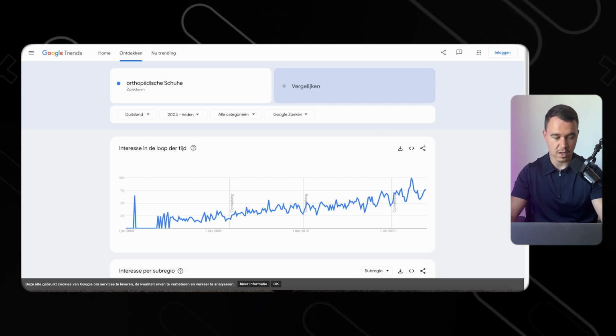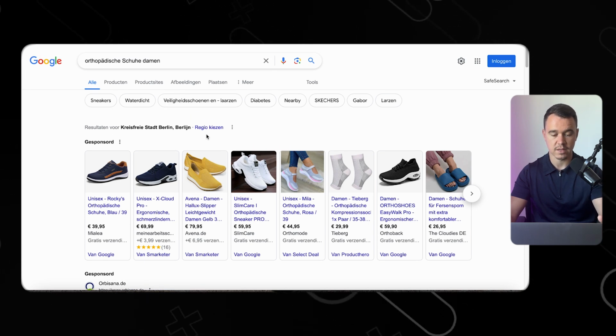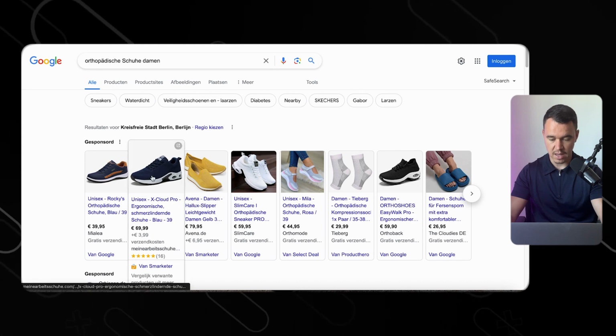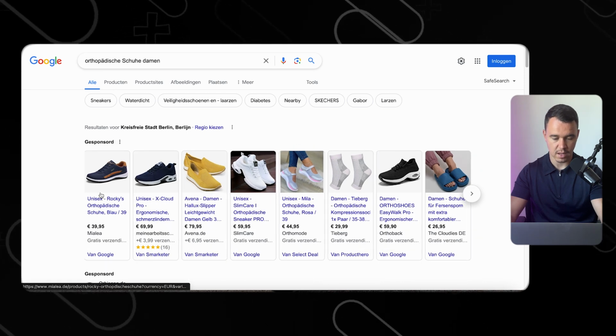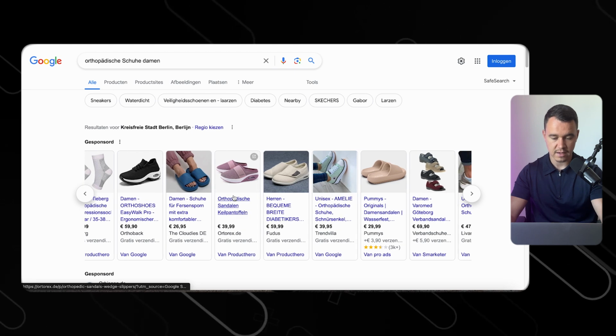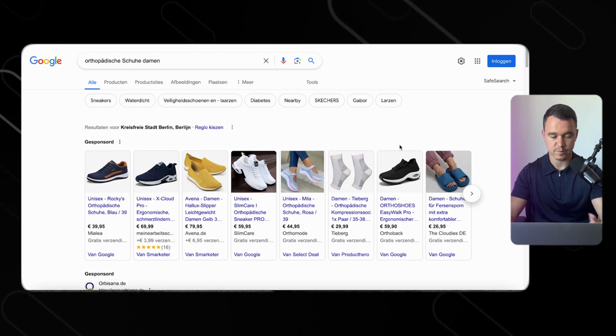So what I did, I went to Google and I put my VPN on Germany, and I searched for orthopedic shoe for ladies. And I found a lot of them. So I was like, okay, a lot of people are selling these kinds of shoes. So then I started to think, okay, now I need to find shoes that stand out between them.